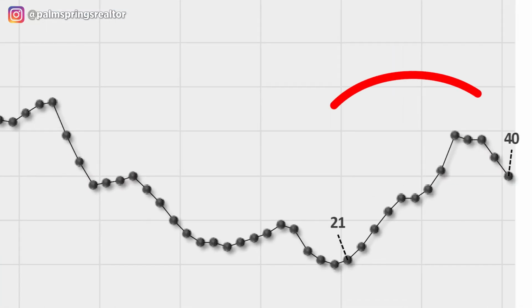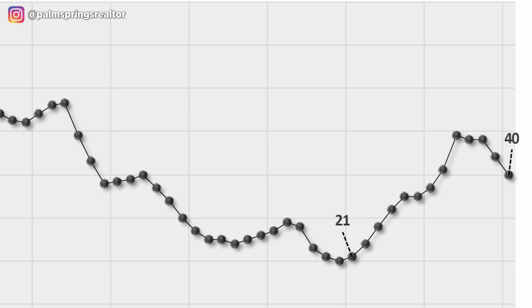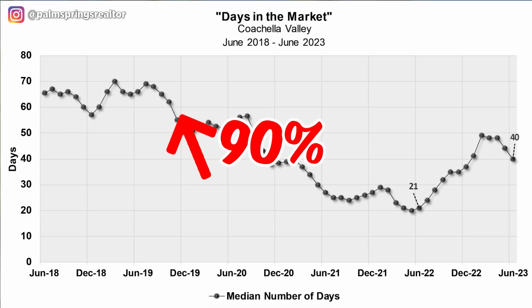Days on market. Days in market, days on market, potato, it's the same thing. This is the average time a property is on the market for the valley. This number can be higher or lower for any particular city, subdivision, or even price points. Currently, our days on market is 40 days. It is slightly below last month, but up 90% from a year ago.